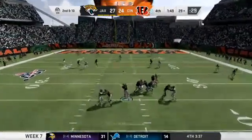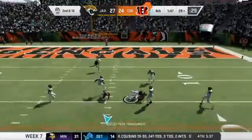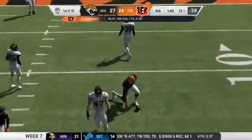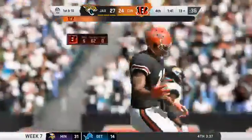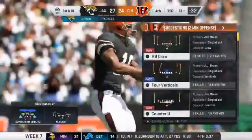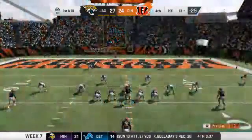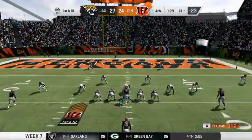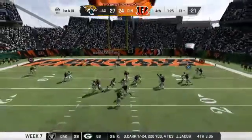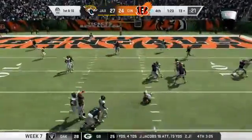Back to throw. And that's complete. It's Green here. And down inside the 15 he goes. That's a nice job right there, partner, because they were able to work down the middle of the field, working in the seams, because I think defensively they were guarding the sidelines, trying to keep them from getting out of bounds. They took what they gave them, and it was successful.